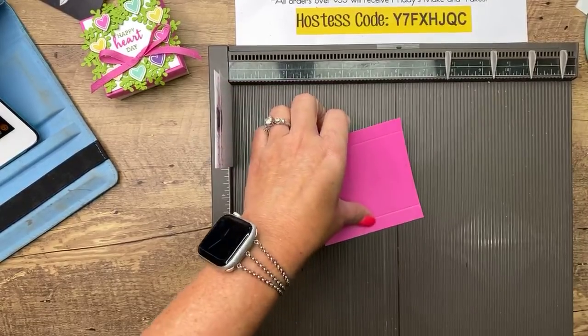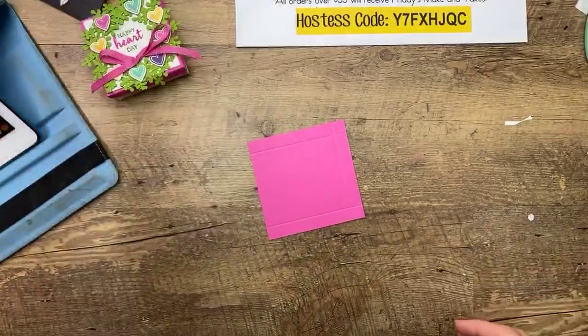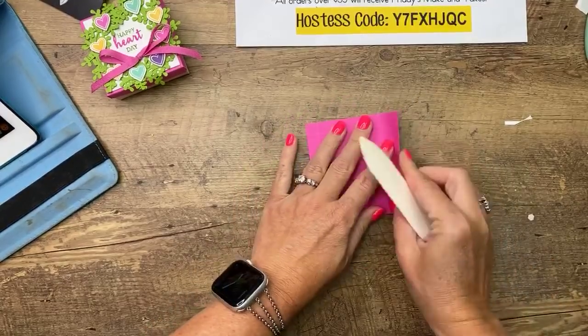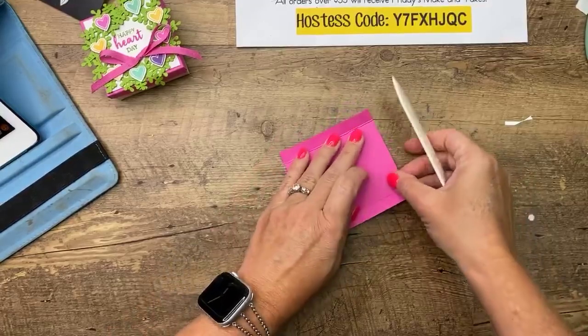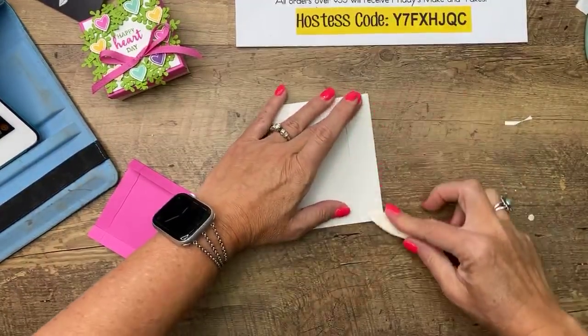Like that. All right. Let's get my bone folder and we're gonna assemble these. The box, the bottom and the top, are gonna be made exactly the same way. You wanna burnish those lines. And I think I'll do the bottom first because you'll be able to see it better.